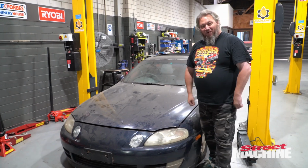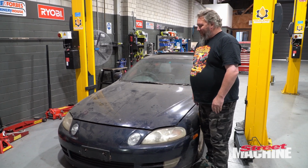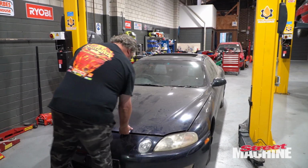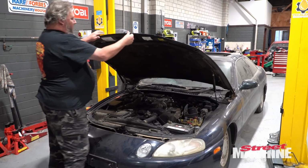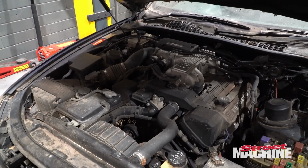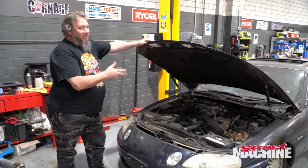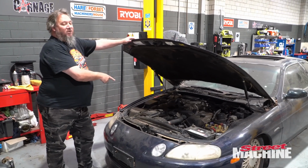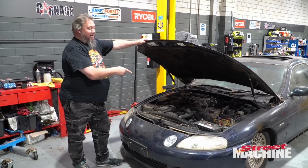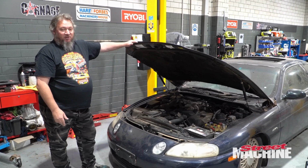A 1994 Toyota Soarer, so same year model. This thing would have been an expensive car back in the day, and under the bonnet it has 4 litres of Toyota V8, quad cam, 32 valve, very smooth engine, and this is the early 1UZ. So this is a Toyota 1UZ engine. It's the early one, so this has the big rods in it. So you can put boost on these as it is and probably make 500 horsepower at the tyres.